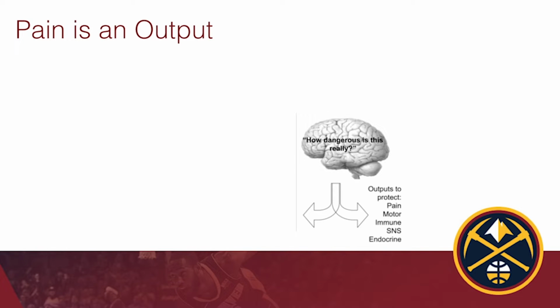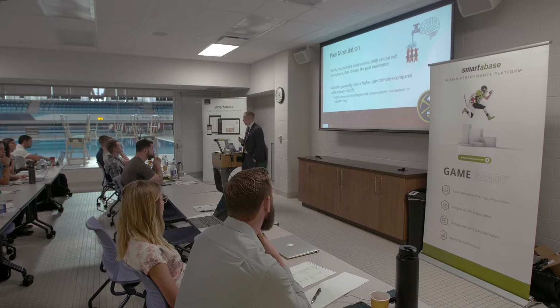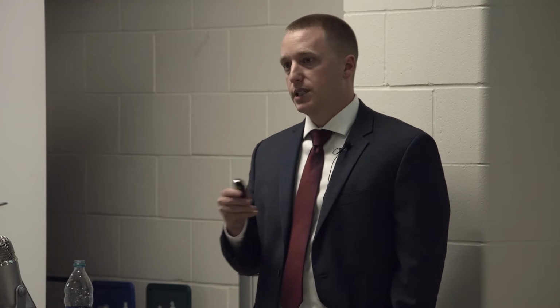There are some descending pathways for pain modulation as well. Endogenous opioid release isn't to downregulate pain coming from the nerve, but is instead to decrease nervous system signals to the brain. So we can decrease that signaling and ultimately decrease pain perception, particularly in our athletes that have a higher pain tolerance. We've seen this study after study. Some of that's because of their movement strategies. Some of that's because they are healthy and well, and that changes a great bit as well.